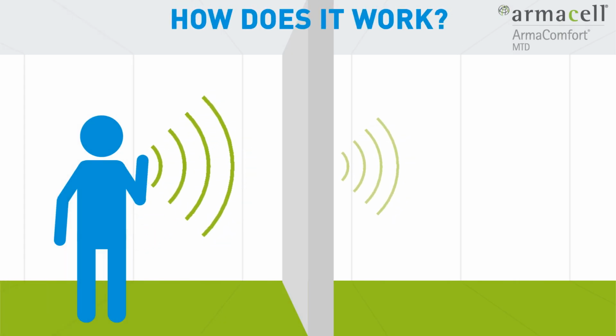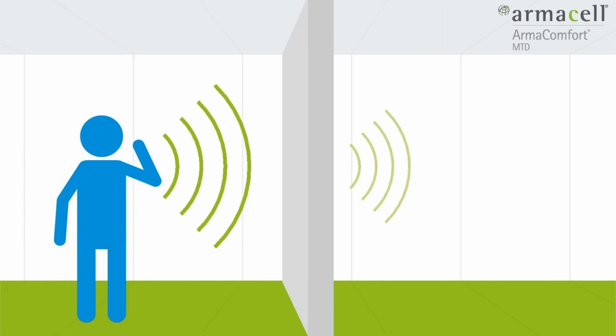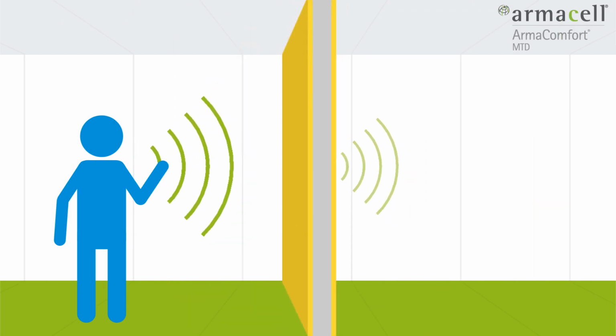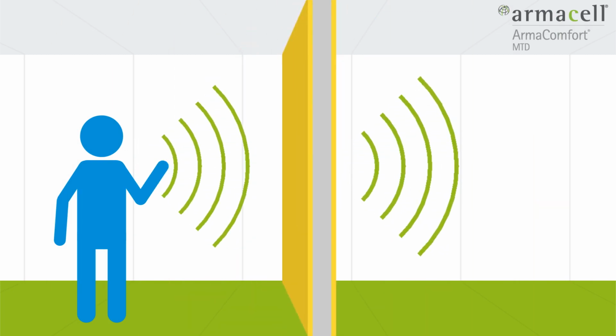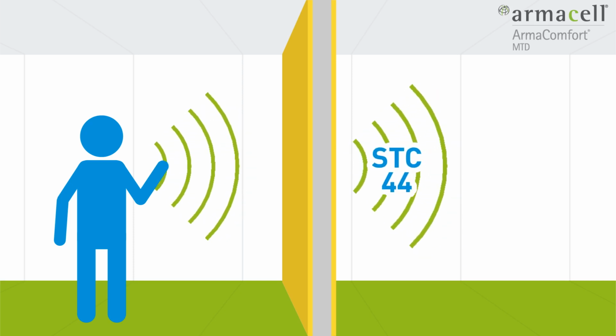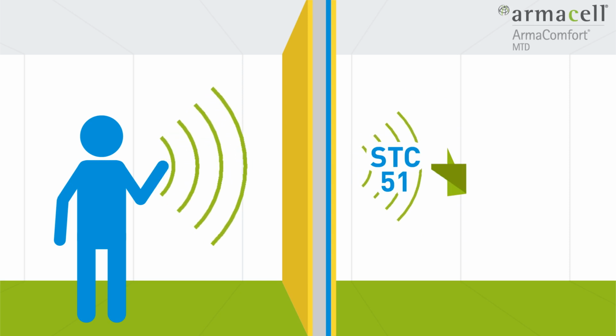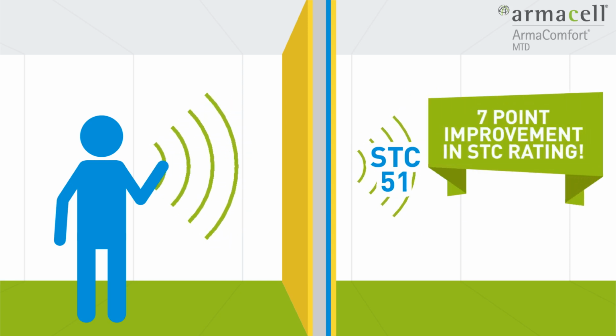So how does it work? By decoupling the stud from the wallboard, noise has a harder time passing through the wall. A typical wall with one layer of drywall on each side yields an approximate STC rating of 44. Adding MTD tape to one side brings that STC rating to 51.